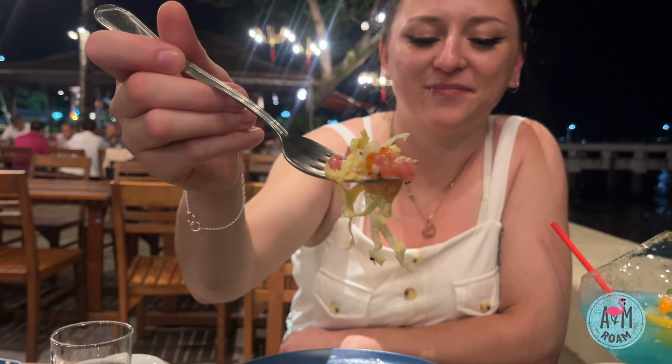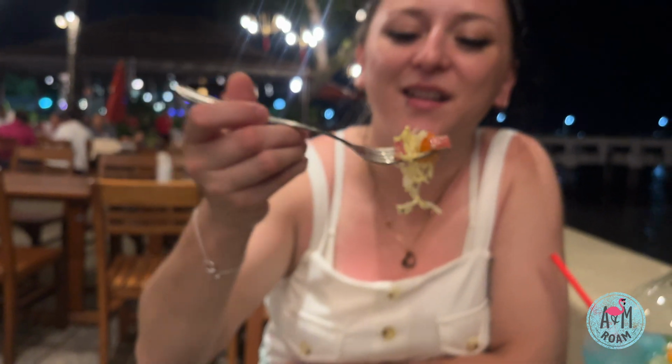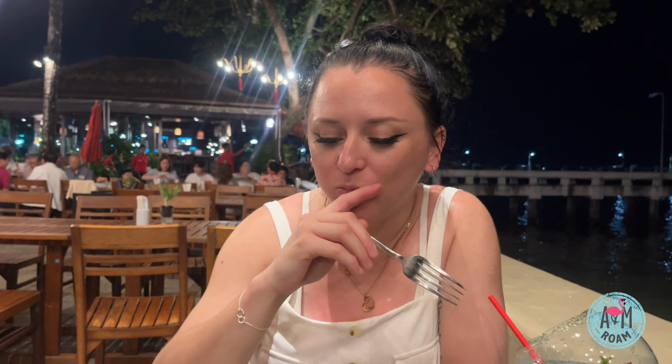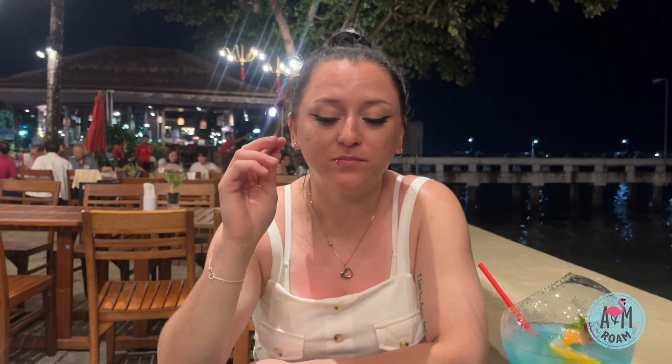As for the salmon poke bowl, I just couldn't resist all those vibrant, fresh ingredients. I believe, if my memory serves me correct, it had a mango sauce drizzled over top, which tied everything together wonderfully. It was light, crisp, and absolutely refreshing.